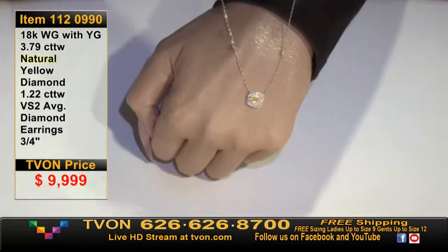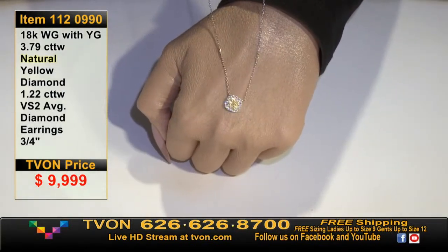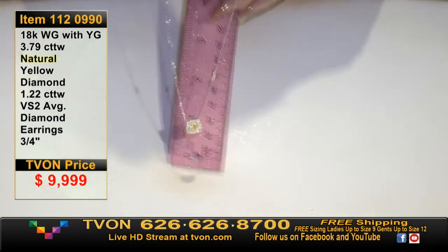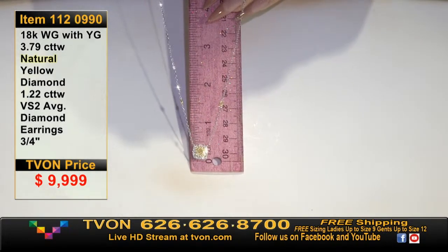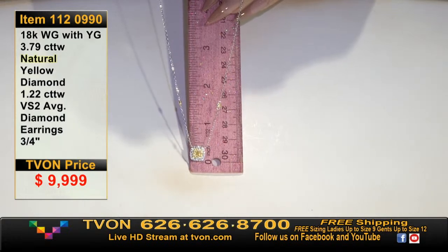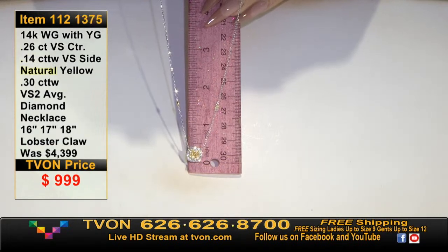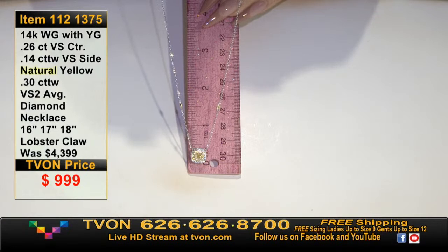So let me just show you really quickly, because the one thing I didn't do, I showed it to you on to give you a visual, but I didn't measure it exactly. So let me go ahead and do that for you, just so you can see that the centerpiece there is, I would say, just under a half an inch or so, but probably more like 3/8 or so. But there you can also see that sparkle chain, all diamond cut.